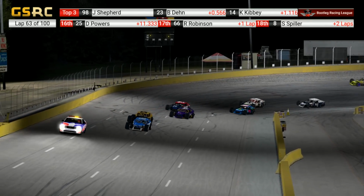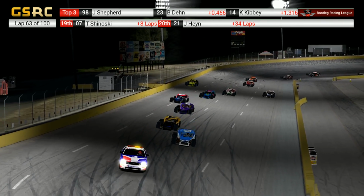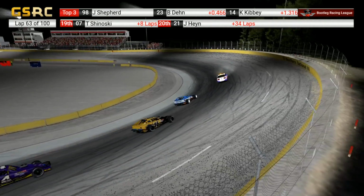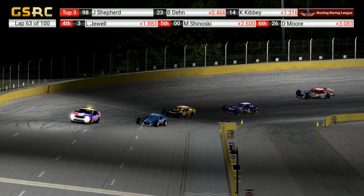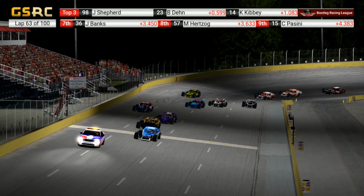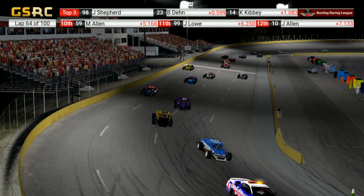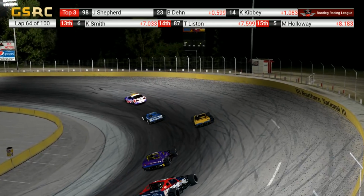Well, not the leaders. They avoided that. J.R. Shepard's going to hold on to the lead of the race right now. We've got 63 laps in the books. Not that many left to go. We're now talking about time to strap in, tighten the belts, and really get serious about trying to figure out a strategy that's going to get you to the top and a win in this race.